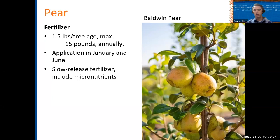So slow release is going to be really important, just because it does slowly release those nutrients to the trees. And that's really emphasized again with the pear, just because we don't have all the information yet to really know what the uptake efficiency is of pears in our sandy soils. So this general recommendation is key and important to follow.